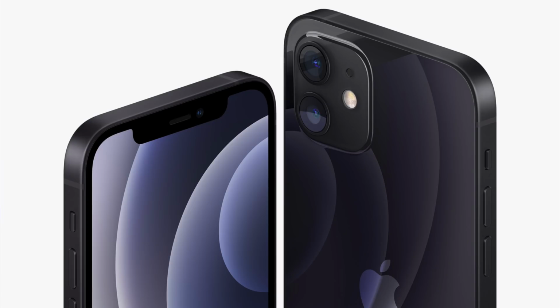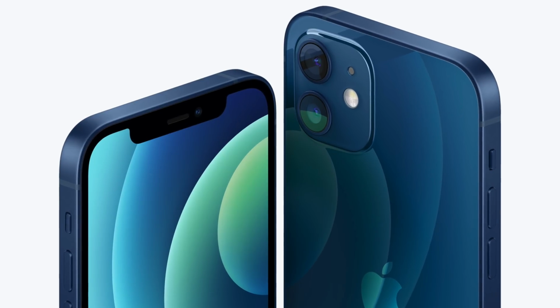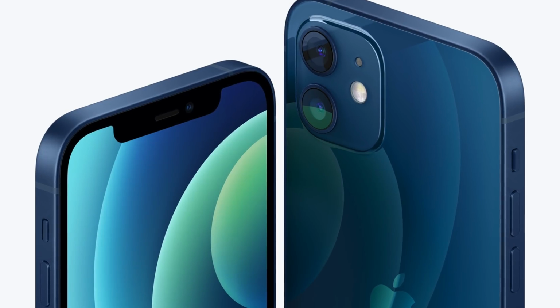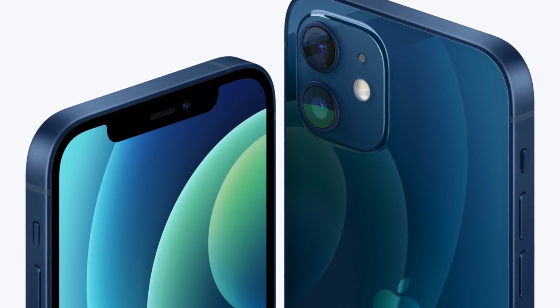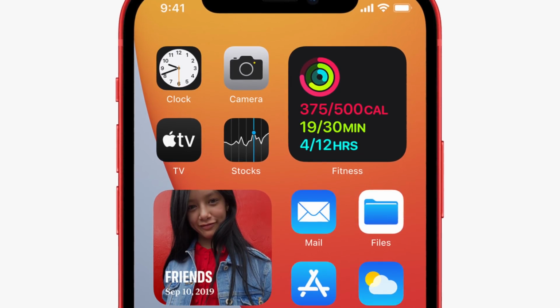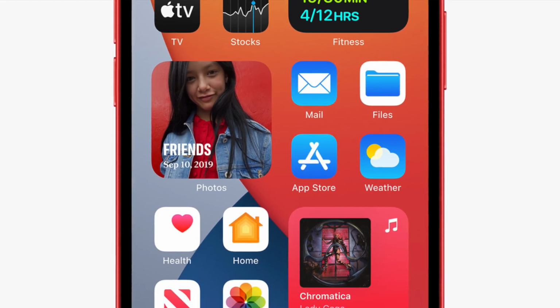The iPhone 12 is available in black, white, red, green, and a brand new blue color, which I think looks pretty sharp and would go nicely with a brand new Apple Watch Series 6 with that new blue color as well. The iPhone 12 still comes in a 6.1-inch display size like the iPhone 11, however, the physical footprint of the phone is actually smaller.